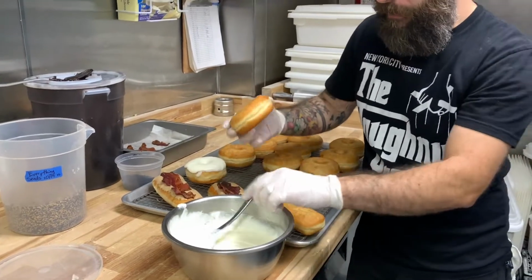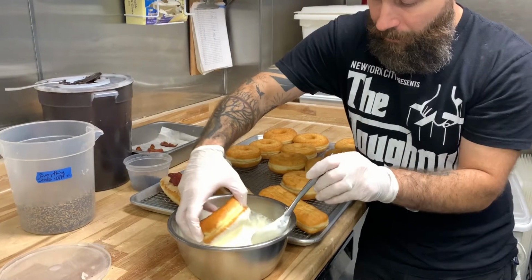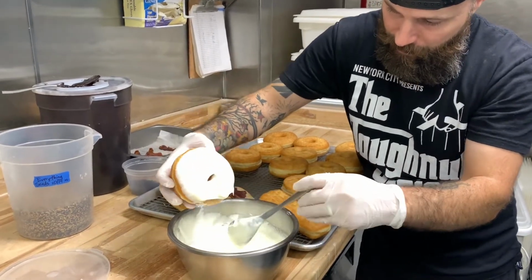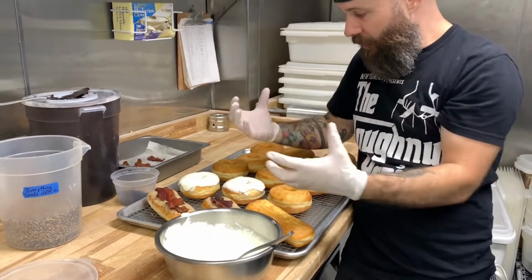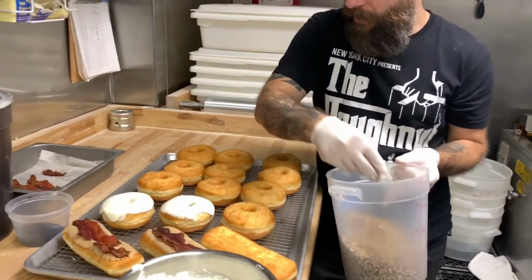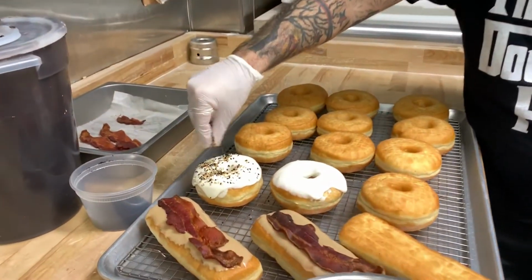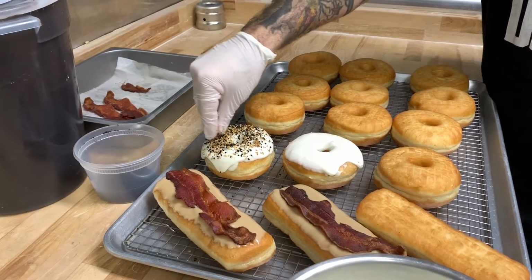I'm gonna do one more so you can see that one more time. Boom, like this. And we're gonna scrape all that good stuff. And again, this is rich, so we don't need this thing to cover the entire donut. And then once we get in here, we just take a handful of seeds and try to get a nice coverage on that. And we like little extra seeds.